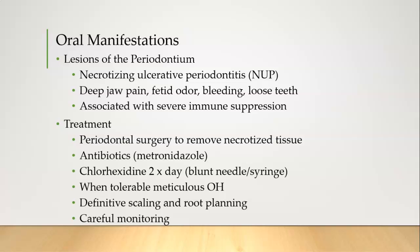So treatment, there may be periodontal surgery to remove the necrotized tissue, antibiotics, metronidazole, chlorhexidine two times a day, and have the patient do an irrigation with a blunt needle syringe. When tolerable, meticulous oral hygiene. Sometimes it takes a while for them to use mechanical things like proxy brushes because of the incredible pain. Definitive scaling and root planing, and careful monitoring once things seem to be getting under control.